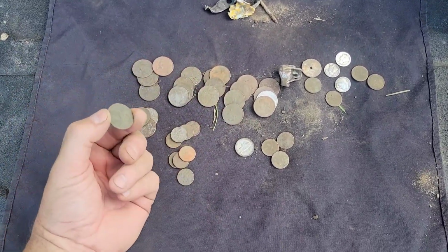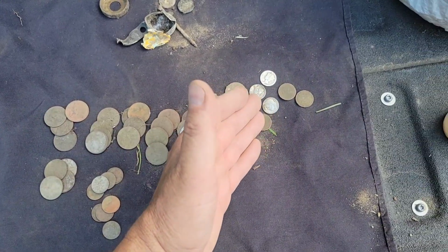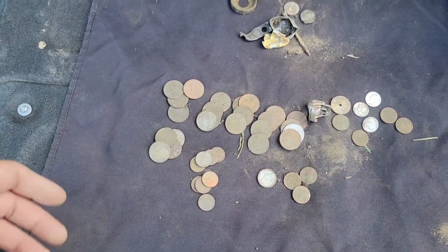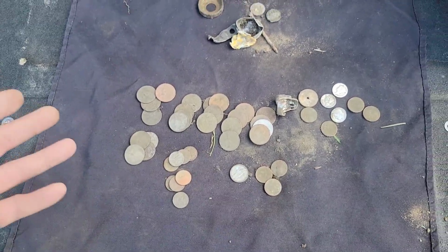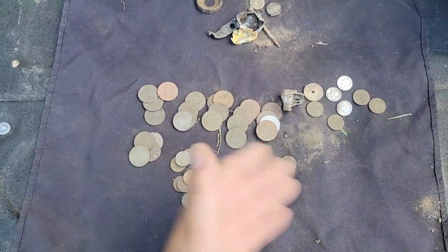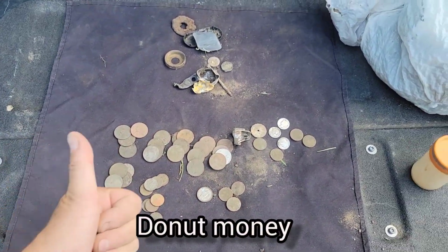I mean, I like taking quarters, but it sucked in a way because it took all my time away from focusing on those deeper iffy signals. You start to get a lot of these quarters and it's just like, ah. And after a while, you get a little tired and you just want to kind of move on. But not bad. Donut money. That's what I say. Donut money.